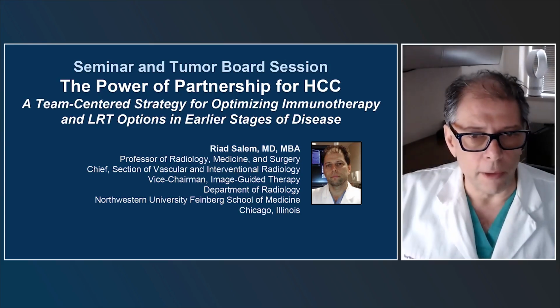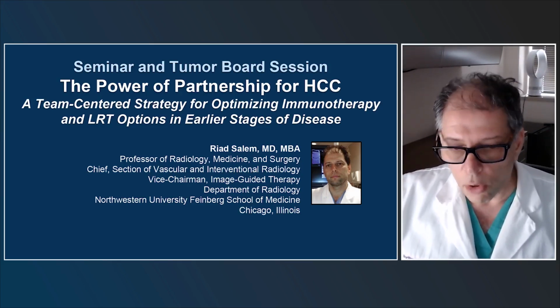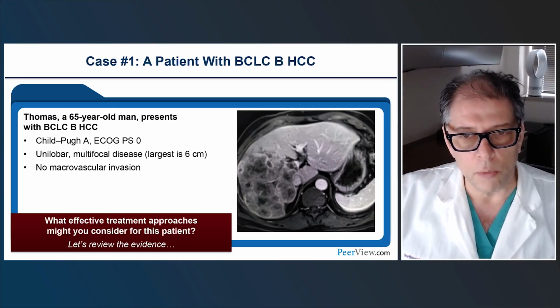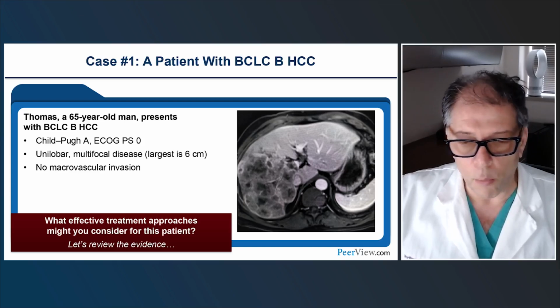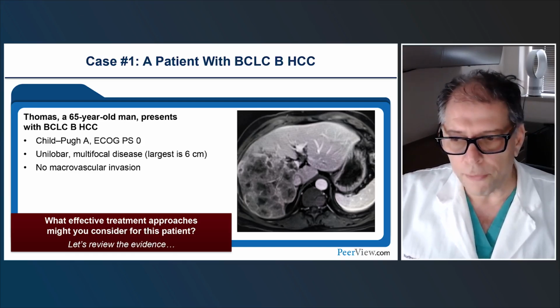Let's now talk about the power of partnership for HCC and the team-centered strategy for optimizing immunotherapy and local regional therapy options in earlier stages of disease. So I want to start with a case, a patient with BCLC-B HCC with good liver function, good performance status, who has unilobar multifocal disease without macrovascular invasion. The idea here is, what effective treatment approach would we consider for this patient?